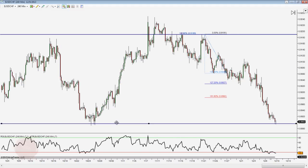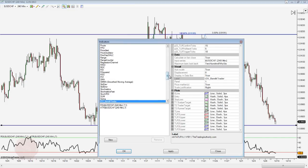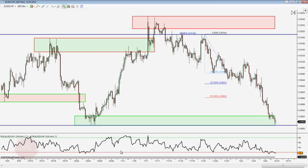Price action is coming right down to this previous structure lows. If I were to bring on, once again, a dynamic support and resistance level, DSR, I can probably put on a daily one. Let's put on 1 day, and there you see, major DSR right at this level. RSI is currently oversold.